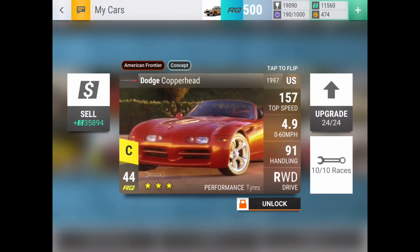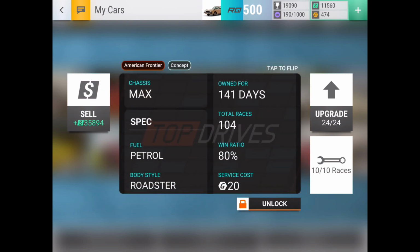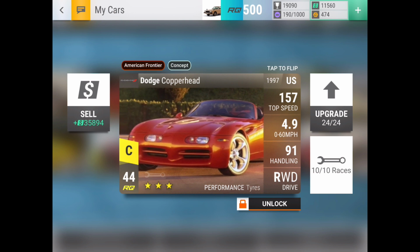The Dodge Copperhead, 4.9 seconds 0 to 60, 91 handling, relatively lightweight for a performance tire car, 104 races, 80% win ratio. It's just your all-around everywhere car that will win you some stuff. Well, it'll lose you some stuff, but won't lose you some stuff by a lot of points. It is still a relatively good car to keep if you don't have one already.